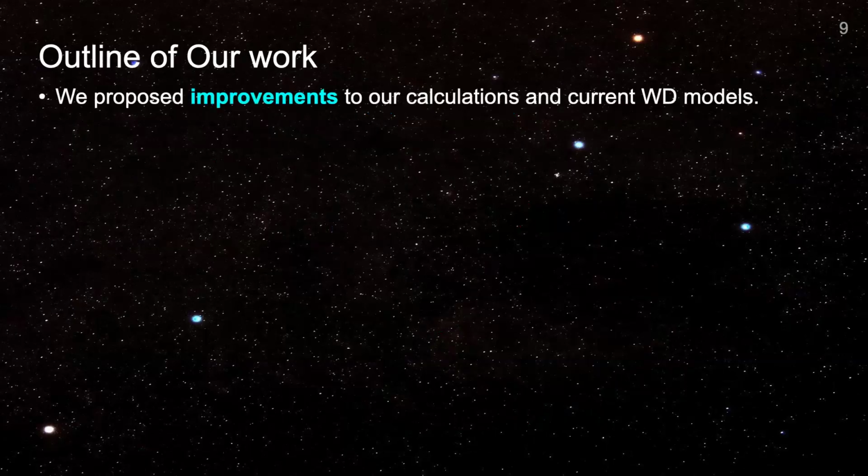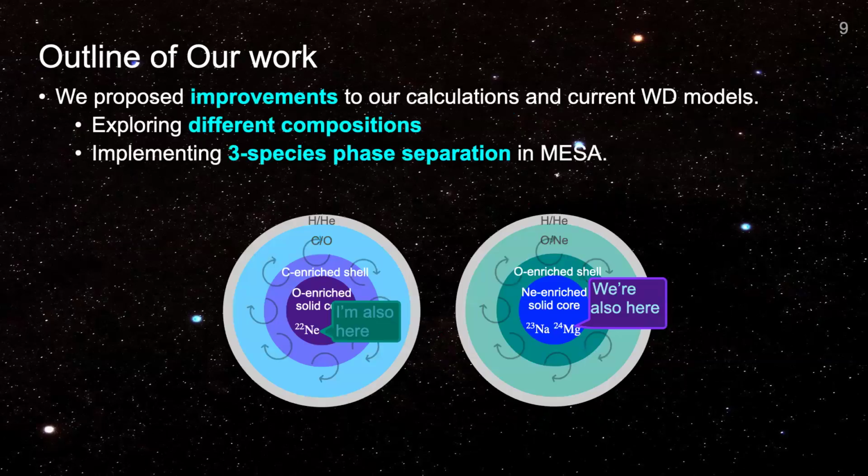Lastly, we will propose some improvements to our calculation and current white dwarf models, mostly exploring different compositions in white dwarfs. We propose a way to implement a 3-species phase separation in MESA. Most of the stellar evolution codes right now have only a 2-species phase separation, which covers more than 90% of the white dwarf interior composition. But we have some elements that could be important here, and we also explore the case of oxygen-neon white dwarfs.